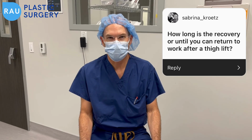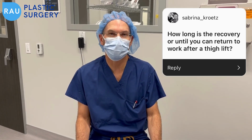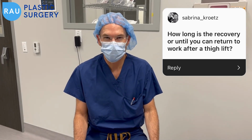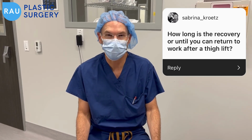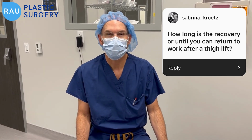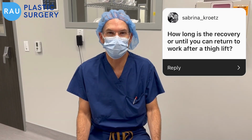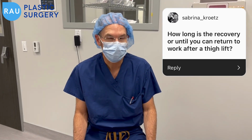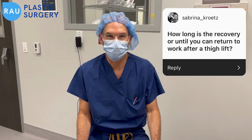In regards to a thigh lift and when you can return to work and return to activities, that's typically 2 to 3 weeks where you would be out of work and subsequently even out of driving in that first 1 to 2 to 3 weeks. In regards to returning to exercise after a thigh lift, I typically have the patients wait 6 weeks. They can walk during that 6 weeks, and we encourage walking, but anything more aggressive, it would be 6 weeks.